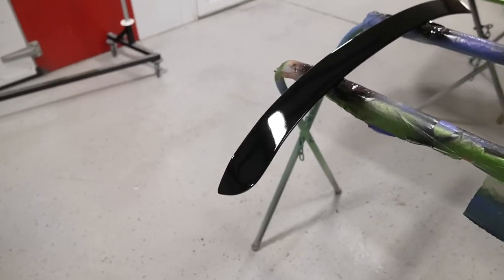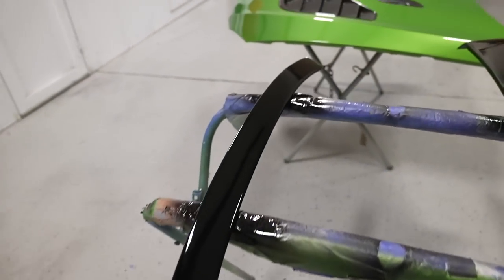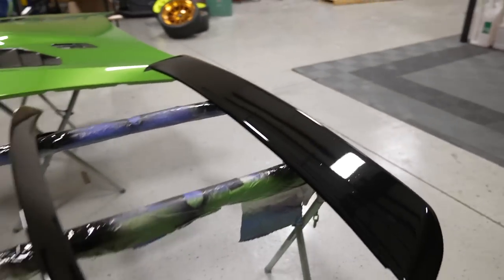We get a busy weekend, so I'm gonna fast forward and see you guys when we are fixing the wings. And everything is fixed. Huge shout out to Randy. He came by yesterday, got the roof wing and the trunk wing looking awesome. Sometimes it's just better to leave things up to the professionals.